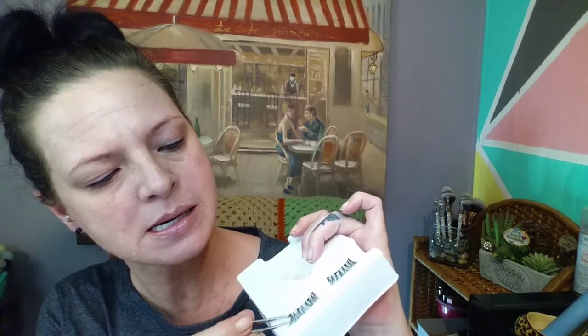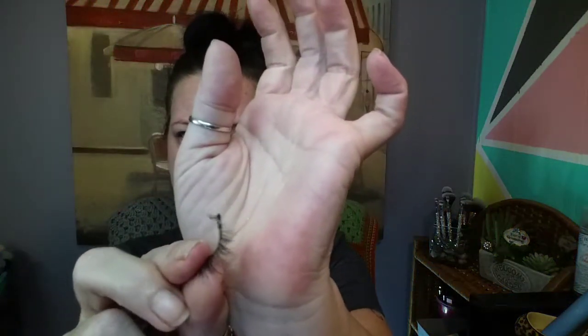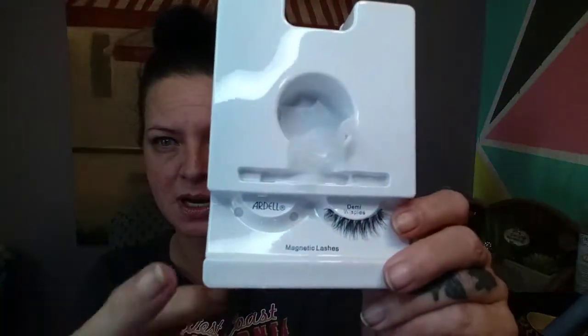So, I guess we will just go with the flow. Oh, now see, I don't like that. You can see in there, they are taped. Well, not taped, but that squishy, sticky stuff. That is how they are adhered to this container. So right off the bat, I don't like that at all. It will fray your eyelash, as you see. So I'm not a big fan of that. Not to mention that I still feel it on the eyelash itself. That is what I'm talking about, the little sticky, gooey stuff.